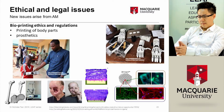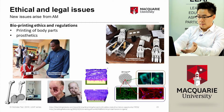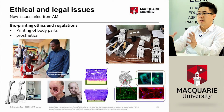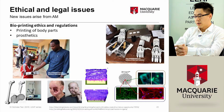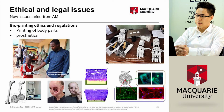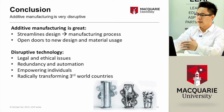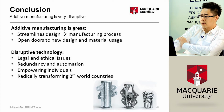Finally, despite all the negative effects of all this, you can see how additive manufacturing gives people the ability to create their own prosthetics, which in the past would cost a lot because it has only been able to be manufactured by global corporations. And giving this power, or enabling technology, back to the people often opens up and equalizes the community in that sense. So as a quick conclusion, you can see additive manufacturing streamlines the whole engineering manufacturing process.